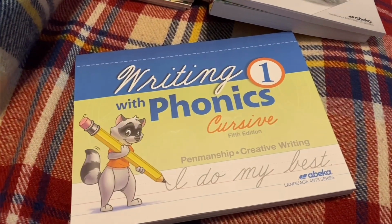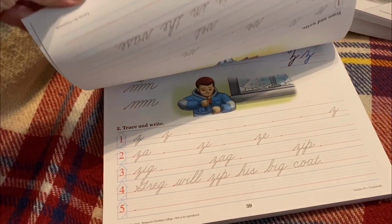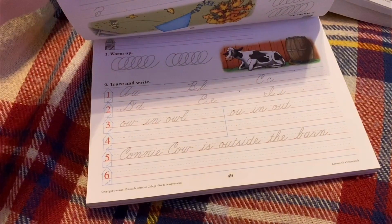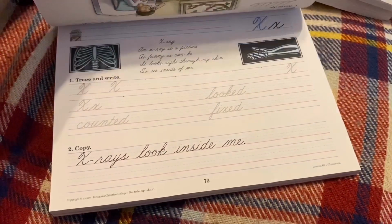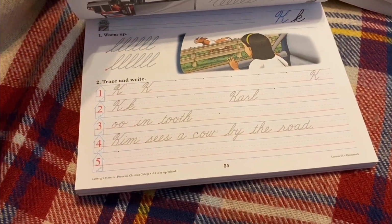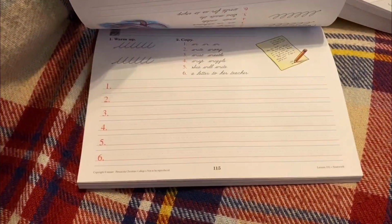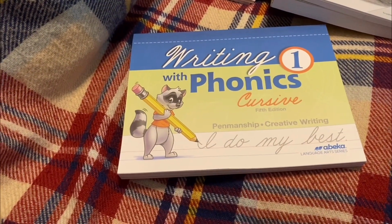Let's see what else. So for handwriting, I ended up getting this Abeka Writing with Phonics, the cursive book. So this is for like grade 1, but I thought this was good because of the slanted penmanship that they use. I don't know what it's called, but it's not as boxy as some other programs. So we really like the way this teaches. And it starts her off really simple with a few words, short sentences, and then eventually she'll be writing paragraphs. I looked for grade 2, but it looked like it progresses pretty quickly from sentences to paragraphs.